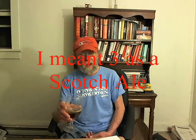If it were a brown ale, it's above average. I'd give it a 6. As a Scotch ale, I'd give it a 4. So I'm going to combine those two scores, cut them in half. It gives me a 9. So overall, I'm going to give this a 4.5.